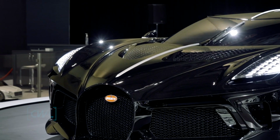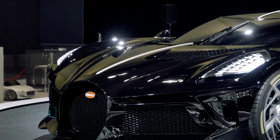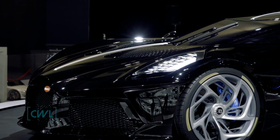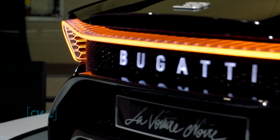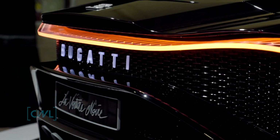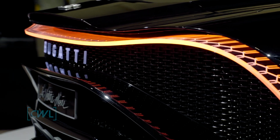And the best part is the front end of it. It's super aggressive. It makes it look completely different for the Bugatti brand. You can see a little of the Chiron, you can see the Veyron in something like this. It's very, very cool.